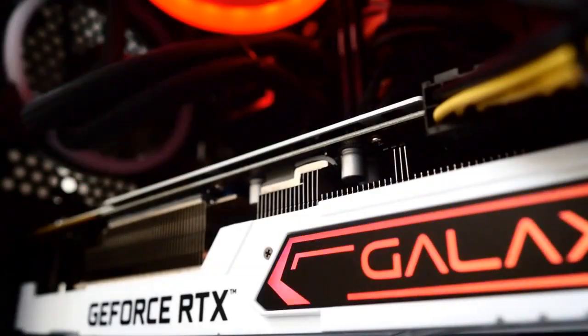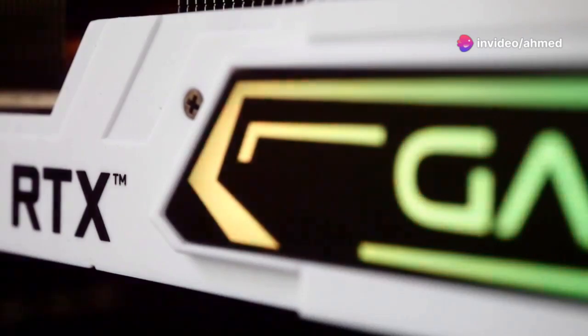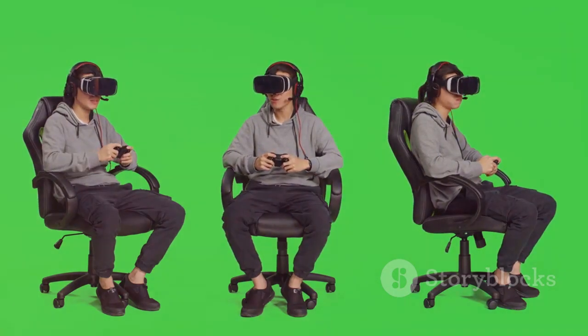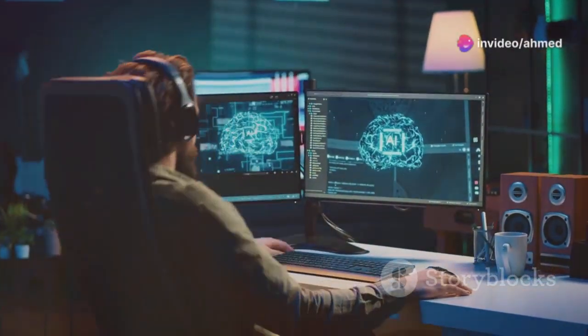I'm talking about the RTX 5000 series graphics cards. This is not just an incremental upgrade, it's a full-blown revolution in graphics processing. We're talking about faster speeds, smoother gameplay, and visuals so realistic, they'll make your eyeballs cry. Tears of joy, of course. Buckle up because we're about to dive deep into the world of RTX 5000.